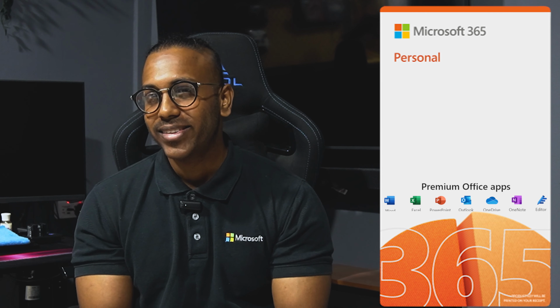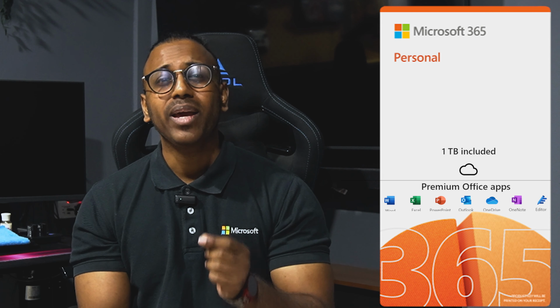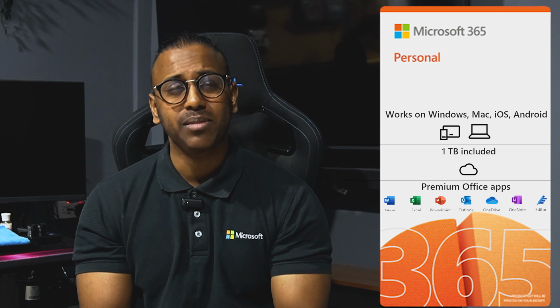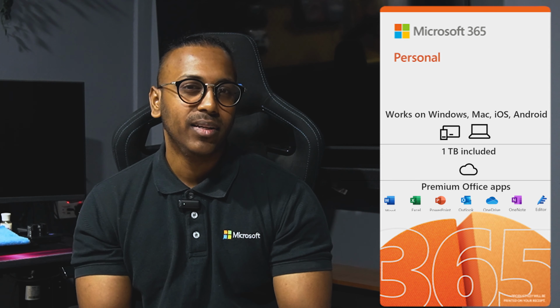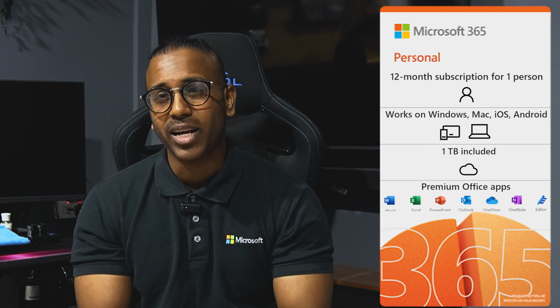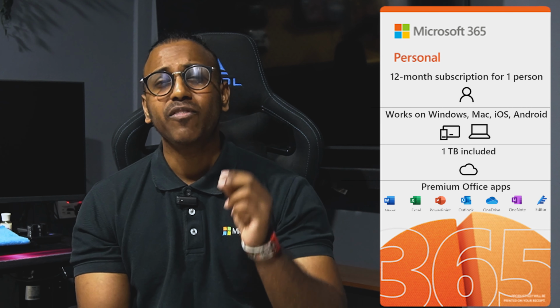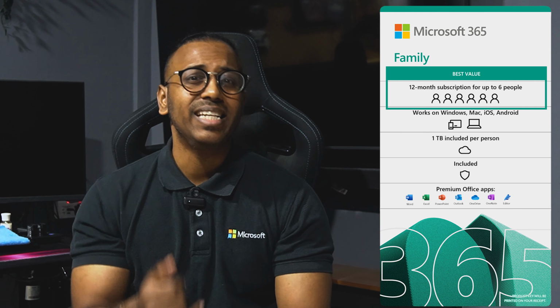But that's not all. You also get 1 terabyte of OneDrive cloud storage, and you can log into Microsoft 365 on any and all of your devices, be it Windows, Mac, iOS, or Android. You can also have up to 5 devices logged in at any point of time. It's so easy.